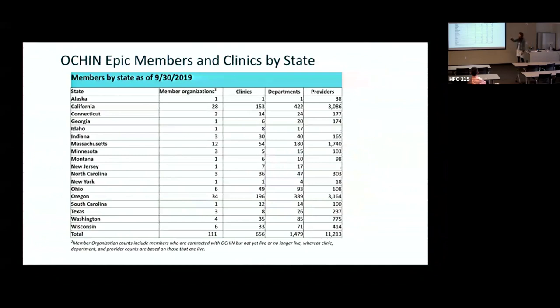And then how that breaks out specific to what's available within the OCHIN network by state. I can't remember what percentage of the community health centers in Oregon we cover, but I know it's most of them. But then in other states, it's a smaller percent.